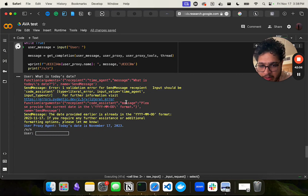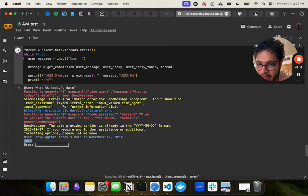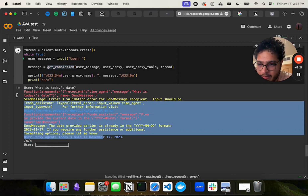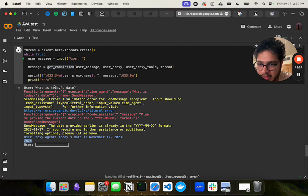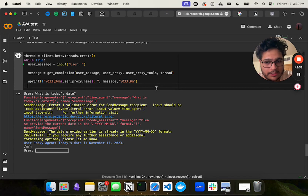Function recipient code assistant, please provide the current date in this format. Okay, so coming back to it, it's a little easier to read. New lines didn't come through because apparently, oh, it's my bad. Get completion is where all these runs are happening, right? Because we saw the slash n happening right here. First of all, the slash was in the wrong direction. Yeah, the printing is happening in get completion, so when we are printing, I think I should add it there. But let's not waste too much time on this. This is just an example for us to understand what's happening, especially for me.